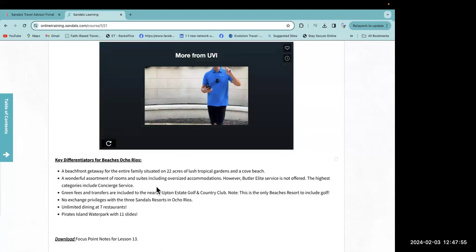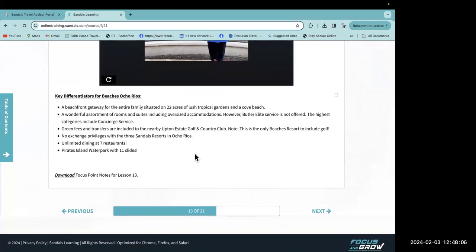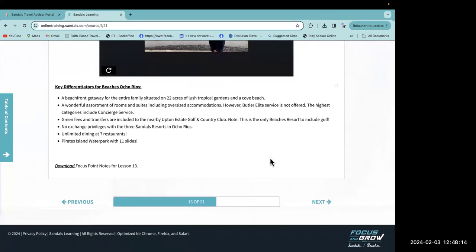Okay, so a beachfront getaway for the entire family situated on that 22 acres of lush tropical gardens and Cove Beach. A wonderful assortment of rooms and suites, including oversized accommodations. However, butler elite service is not offered. The highest category is the concierge service. Green fees and transfers are included to the nearby Upton Estate Golf and Country Club. Note, this is the only Beaches resort to include golf. So make sure if you want your golfers, dads, and kids, this is the Beaches resort. No exchange privileges with the three Sandals resorts in Ocho Rios. Unlimited dining at the seven restaurants and the private island water park with 11 slides. Yay, what fun.